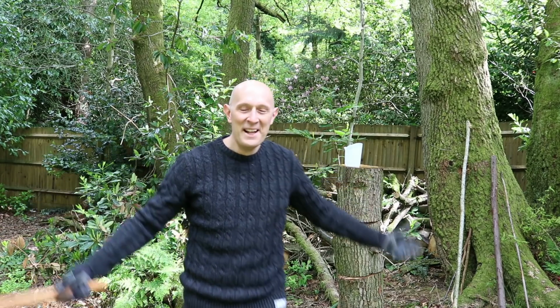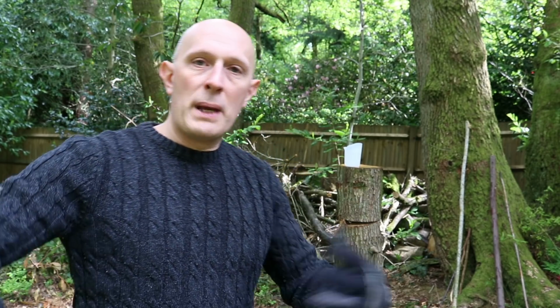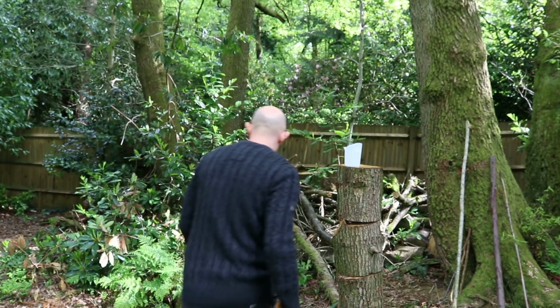Hurrah! So that was interesting. That was a clean cut and I left it standing. The trick to that, one of the big differences, is that ironically I've got a bigger bottle, so I have less margin for error, but because it's a bigger bottle, it contains more water, it's heavier, it's more likely to stay standing.